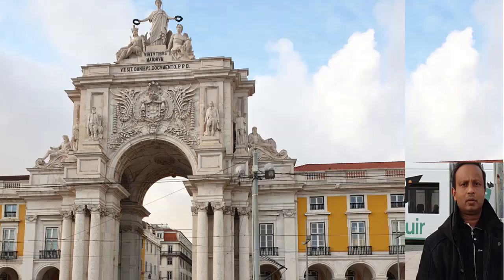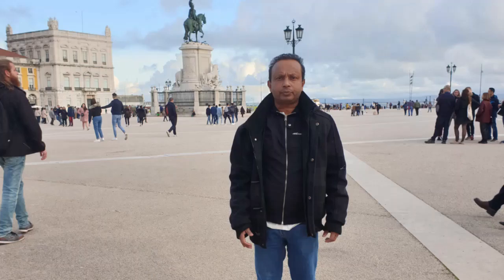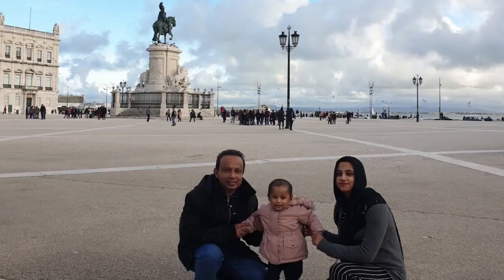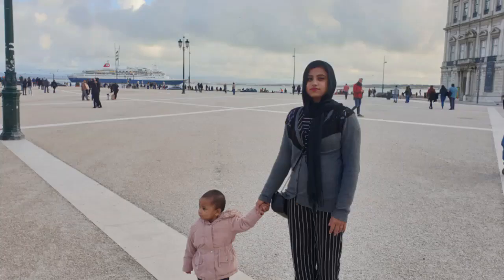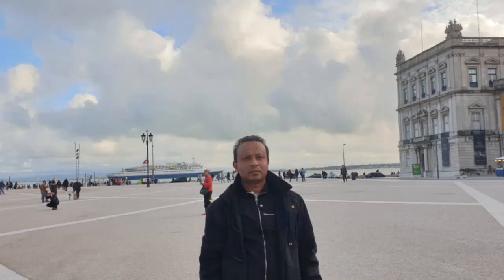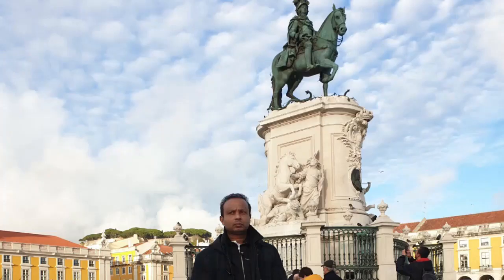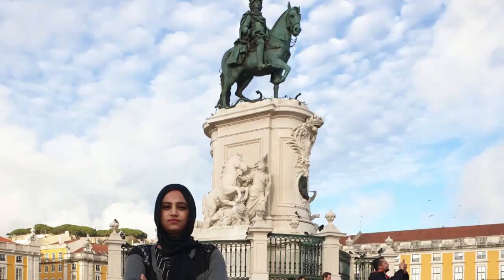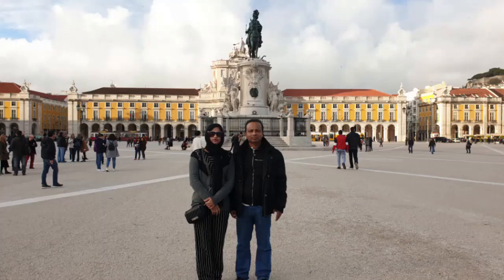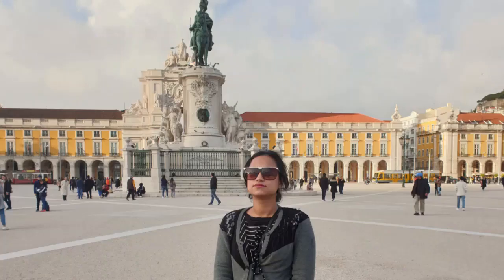Then after walking around 10 minutes, we came to Praça do Comércio, or in English, Commerce Square of Lisbon. It is a nice place to spend 2 to 3 hours. You'll see a tram station on one side and the Tagus River on the other side. The Praça do Comércio was constructed as a symbolic entrance to Lisbon from other countries by sea.